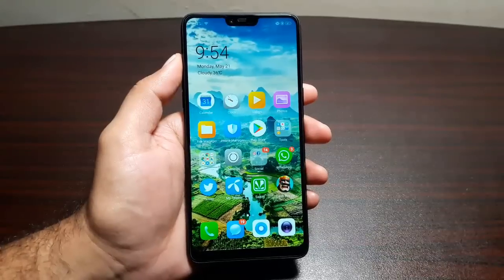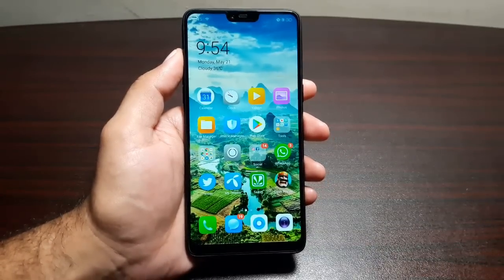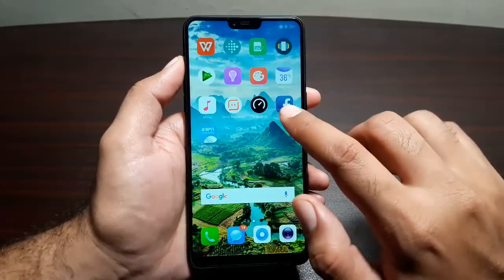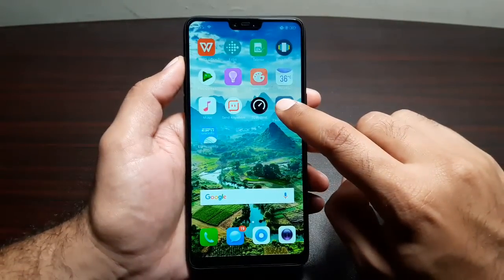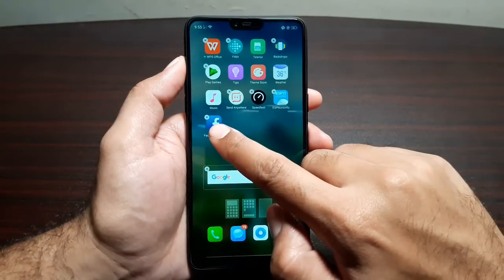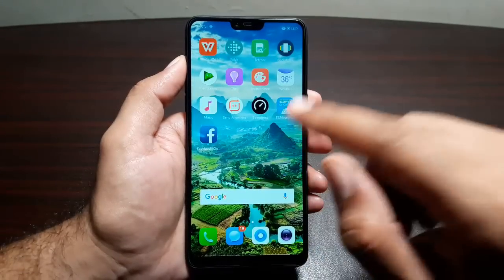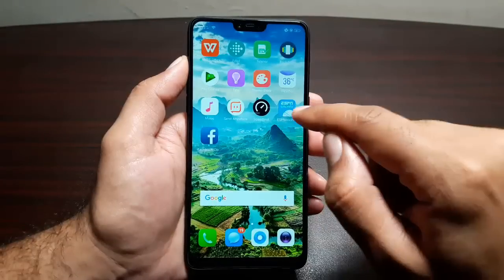Now coming on to this last feature, it's something that you can easily fix by downloading a third-party launcher, but out of the box and in the default launcher it's really annoying. And this feature is you cannot arrange the icons as you wish. So if I want to put this Facebook icon down here, I can't do it because it will move all the way to the top. So this is very iOS like, because that is what happens when you try to arrange icons on an iOS device. You can't do it. You also can't do it here.